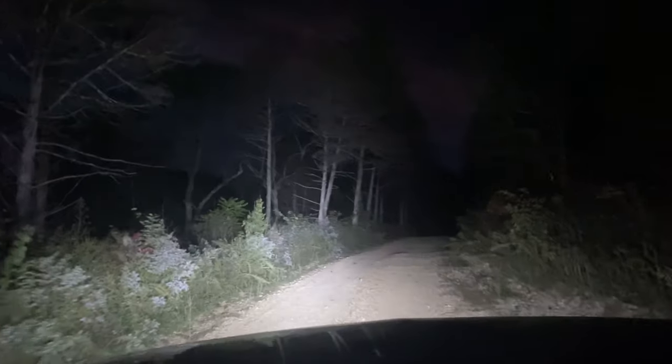I see an airplane. Yeah. Yep, sure enough. So we will see how far we have to go down this road, and hopefully we stumble across a campsite in the near future. Very near.